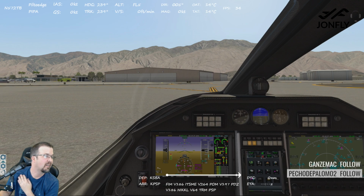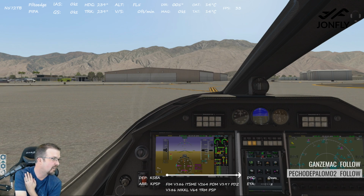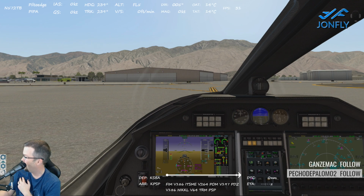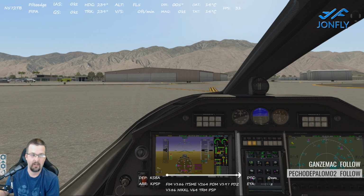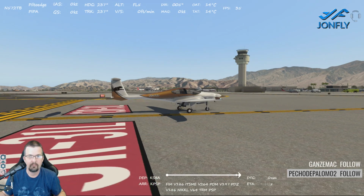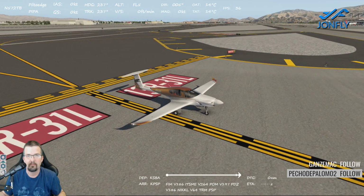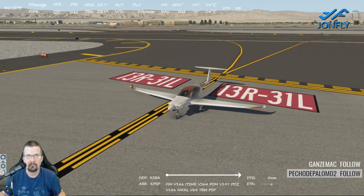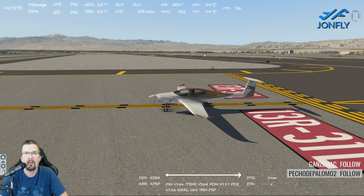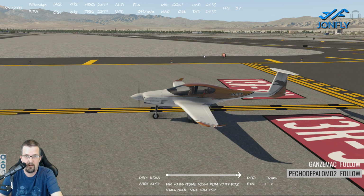Palm Springs Tower, Panthera 619 Papa Alpha, short final, 13 right. 619 Papa Alpha, Palm Springs Tower, runway 13 right, clear to land, wind 100 at 14. Clear to land, 13 right, Niner Papa Alpha. Palm Springs Tower, 572 Tango Bravo, clear 13 right at Golf, request taxi signature. 74 Hotel, contact Torrance Tower, 133.075. Parking via Whiskey, 2 Tango Bravo.